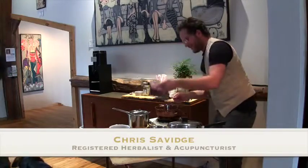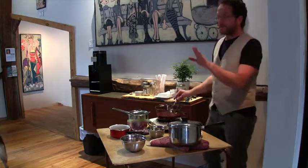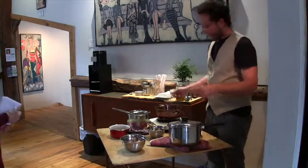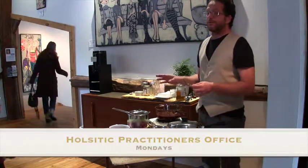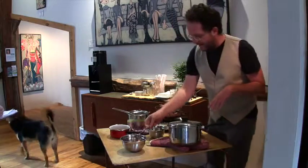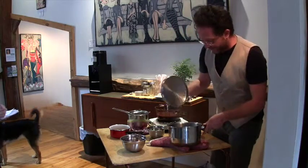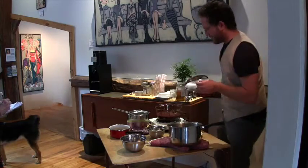So all you do now is, everyone's got the proportions. You bring it to a boil, bring it to a simmer, and you simmer it for 20 to 30 minutes. Do it for 30 minutes, right? And then after you've magically done that, which is what we have over here, a nicely simmered batch.